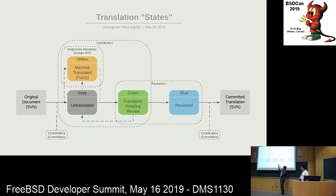And then the reviewers will come in to either say this is not good, we need another translation, or they just jump in and fix it, or if it's good enough, then we mark it as blue, so it's already reviewed. And when this whole book is completed, the coordinators or the committers will commit it back to the tree. So these are the four states in Zanata, which represent the different states of every sentence.